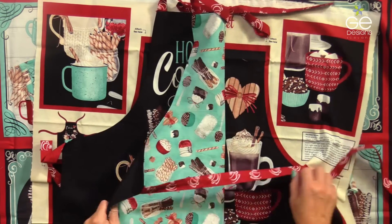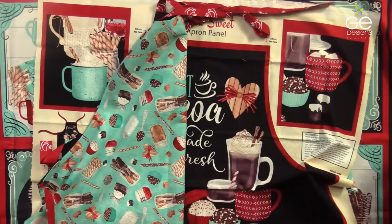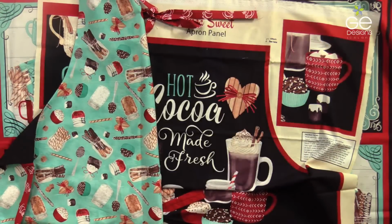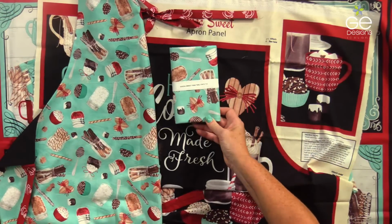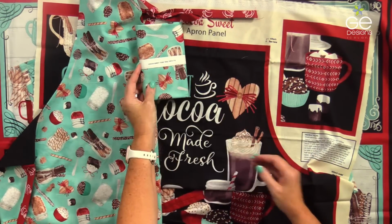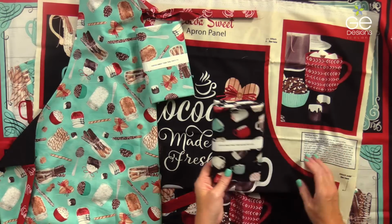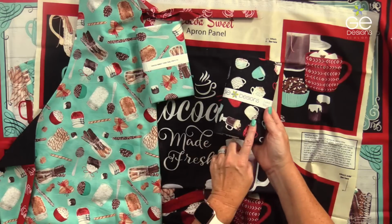And so let me show you the coordinates that we have. We have the aqua tossed print, or the teal. So it's Cocoa Sweet Toss in the teal. And then we have Cocoa Sweet Mug Toss in black. So that's just the mugs.